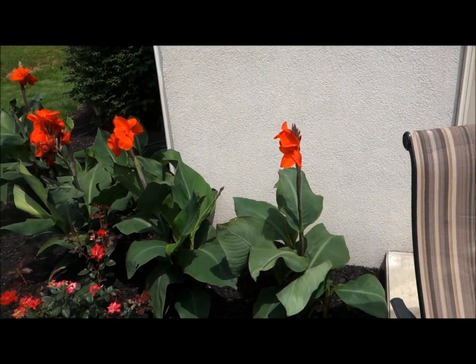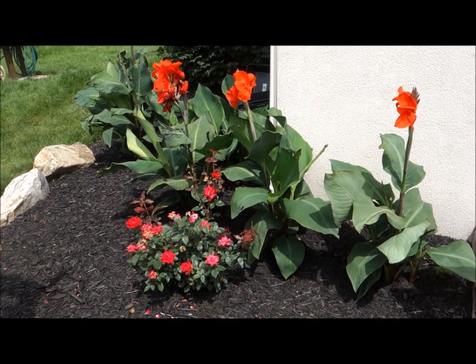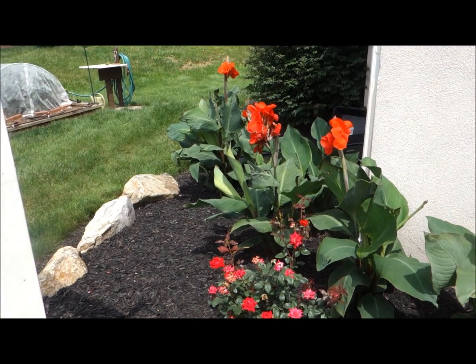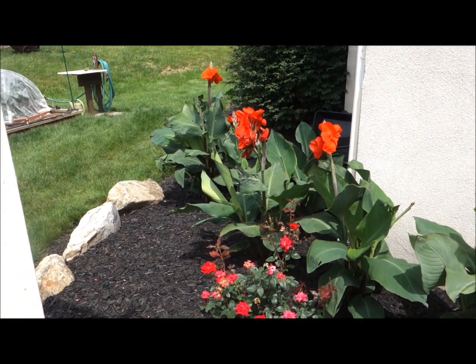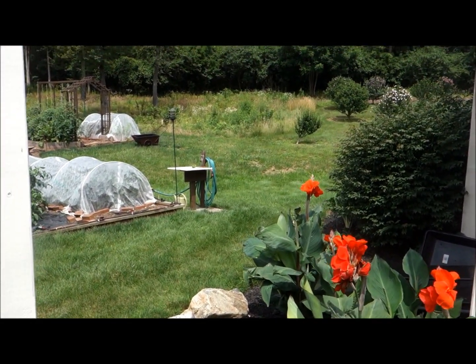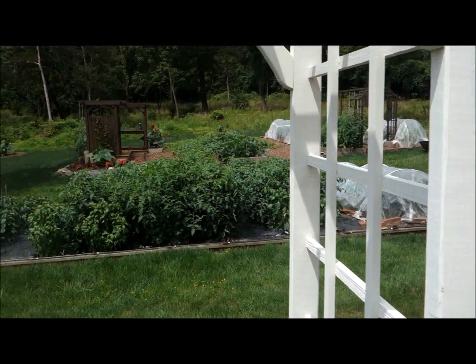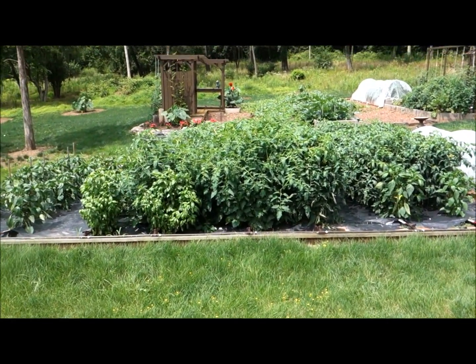Over along the house we planted some canna lilies. They produce a beautiful red flower in the summer. They attract hummingbirds. Hummingbirds always like red colors. So let's take a walk through the garden trellis.